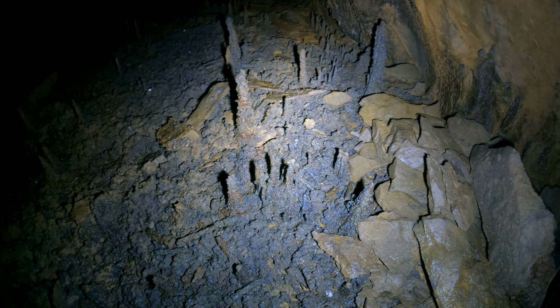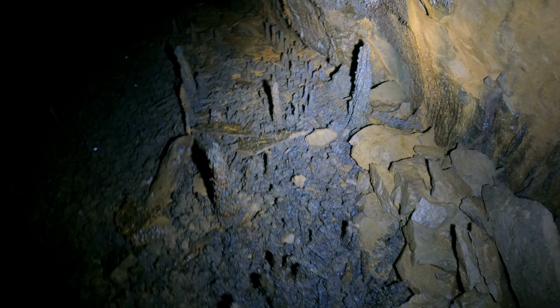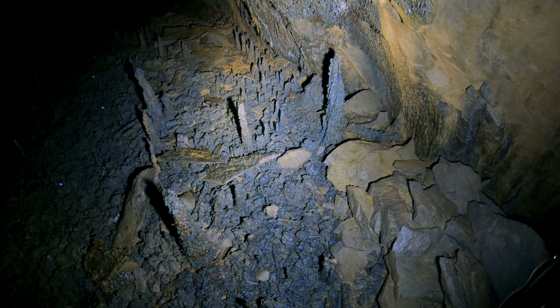But look at this, a whole minefield of these. That one's almost waist high. Man, I keep forgetting to bring a ruler. Every time I go through a good cave like this, I'm like, I need to bring a ruler. And I never bring a ruler.